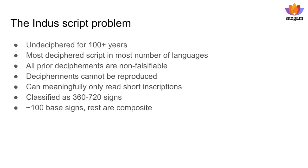It is because all decipherments are non-falsifiable. So someone just shows a decipherment and says, hey, I figured it out. There is no way to verify it. Decipherments also cannot be reproduced; someone else cannot trace the path of a decipherment and recreate it.